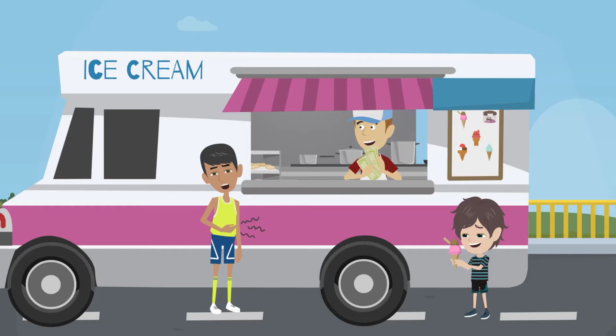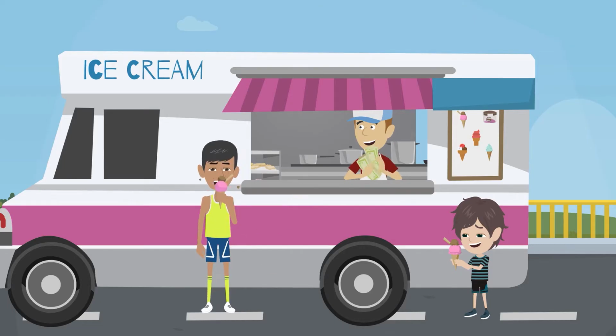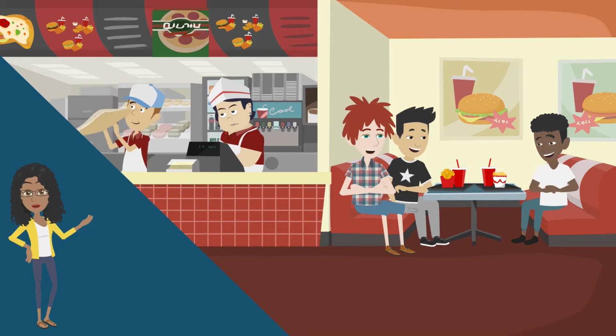I really want an ice cream cone. I think I'll use a $5 bill in my pocket. Cash is a great option for Juan because his ice cream will cost a small amount and he'll be able to leave a tip.